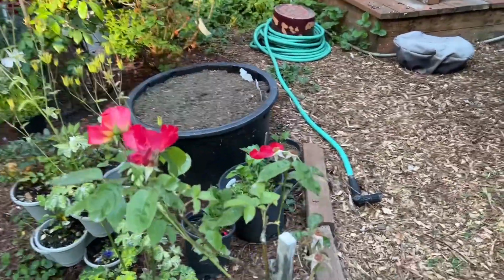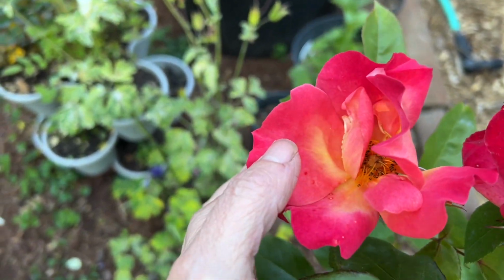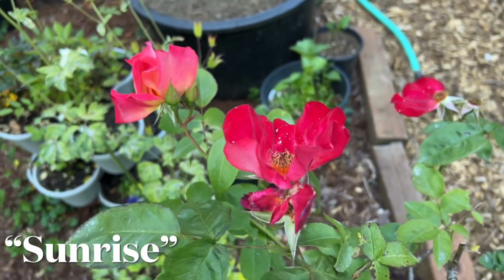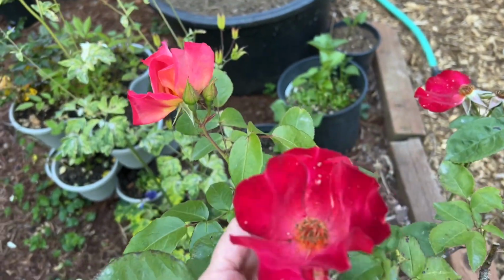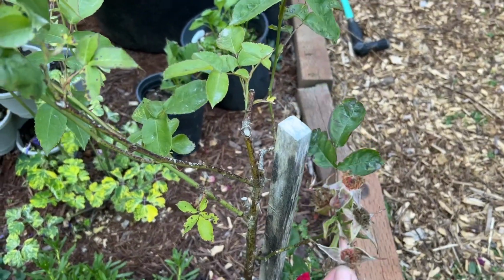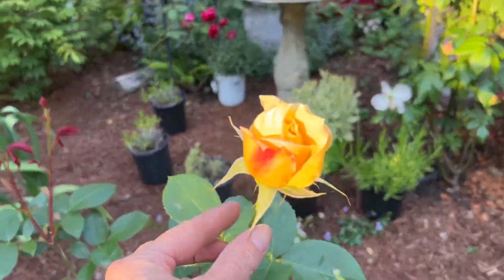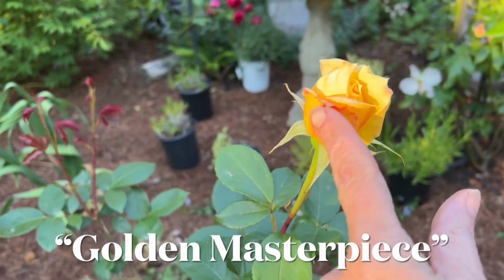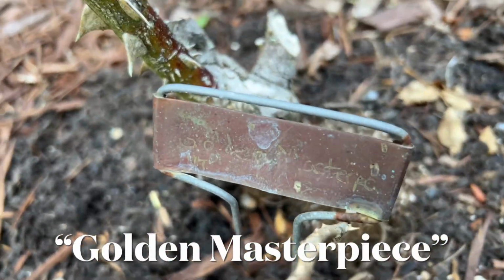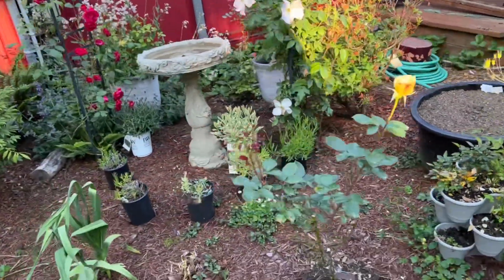We've got this beautiful sunset rose. Isn't that so pretty? That yellow throat in there. And she's just about done until the next flush, which is why I wanted to come out here. You see, I need to deadhead her. And then this one, I love that it has this little kiss of red right there. So pretty. I'll have to put the names of these roses up on the screen because I don't remember them.